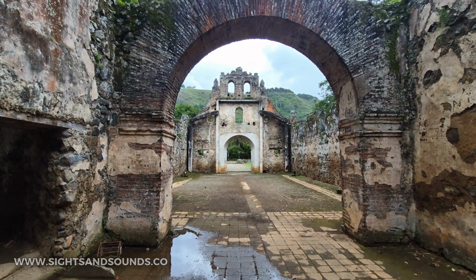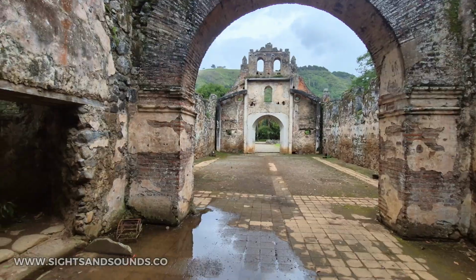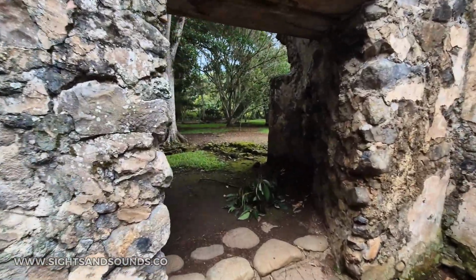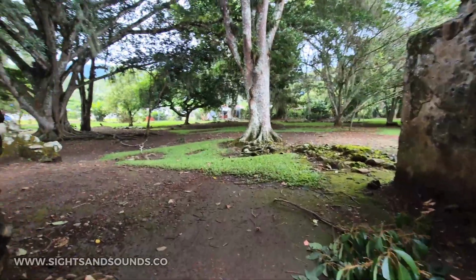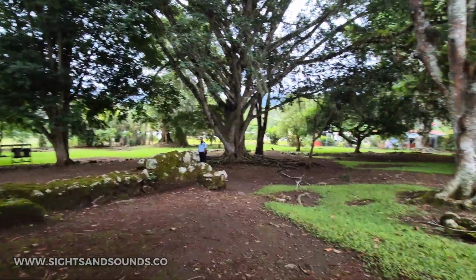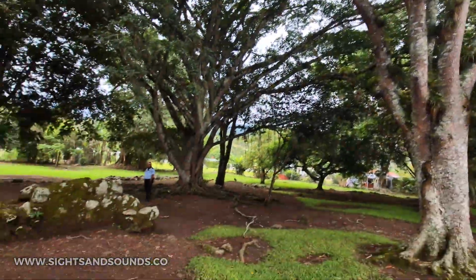Wow. You can see why they put it here. I mean, look at the views of the mountain off in the distance. But it makes sense because this is like the low ground in the area, and I guess it was prone to floods. Maybe it still is. I don't think it actually is because there's a lake over there. They dammed something and they made a man-made lake over on yonder. Very cool.